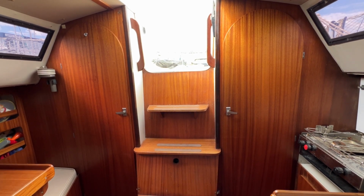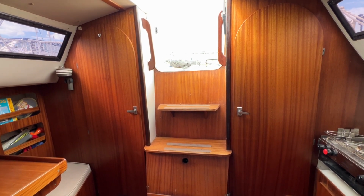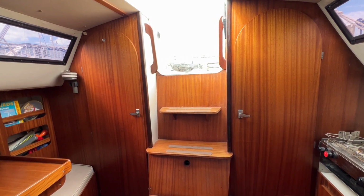Hi everybody and welcome on board this Jeanneau Fantasia 27 for a quick look around her interior to give you an idea of her layout, what's fitted to her and what kind of condition you think she might be in.